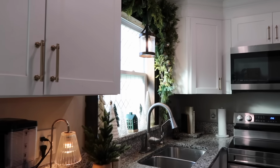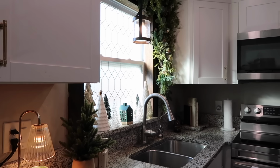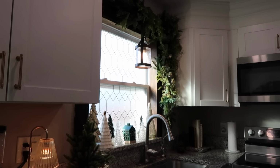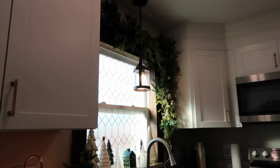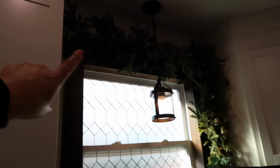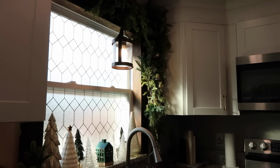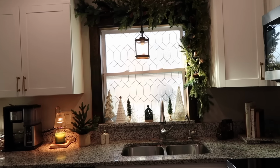It looks so like winter forest, that's the vibe I was going for, and I think I pulled it off. I love the garland. It's very thick and full, and I was honestly wondering if I went a little too far on this side, because I stopped here and then went down this side because I don't have enough, and I think I like it. I wasn't sure if I went too far this way. I think it looks so pretty though.